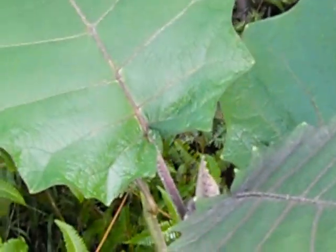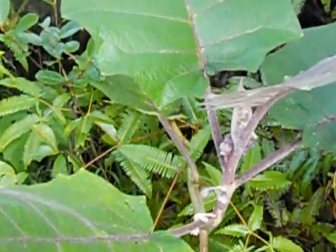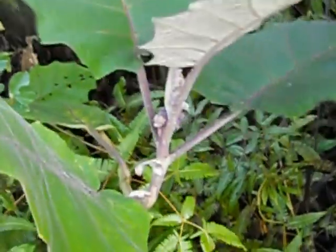This one is a Naranjillo. Anyway, I don't pronounce it very well in the Spanish way, but Naranjillo. It's a Peruvian jungle fruit, and this fruit in its native area actually thrives as undergrowth, meaning it grows underneath the canopy of the Peruvian jungle, and it's got huge leaves.